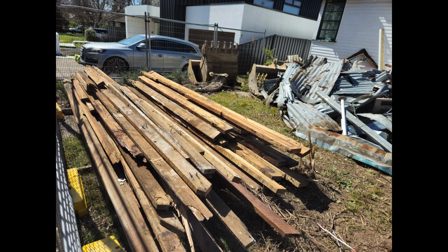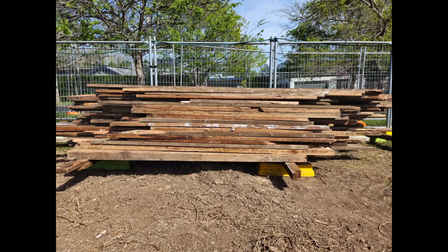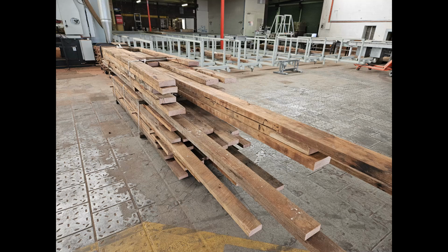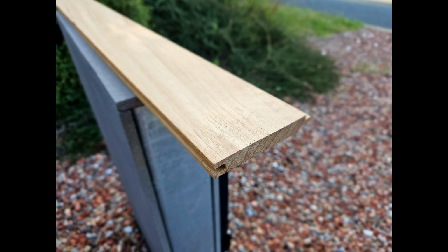It's mixed ash and had tons of nails in it. It took ages to remove 1,500 nails. But it was worth it because we took it to Thor's Hammer, a local timber recycler, who then cleaned it up and turned it into this: ceiling lining boards.